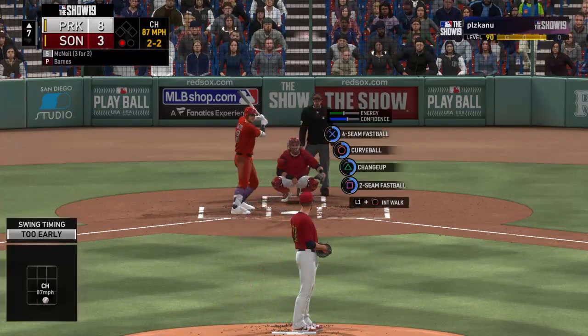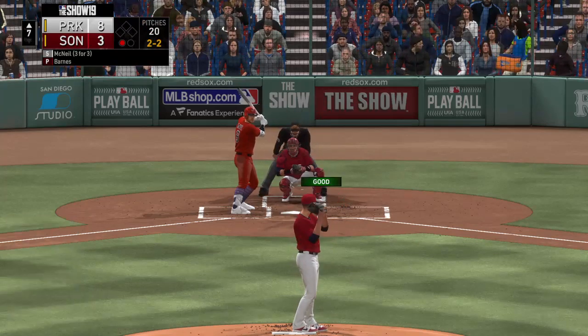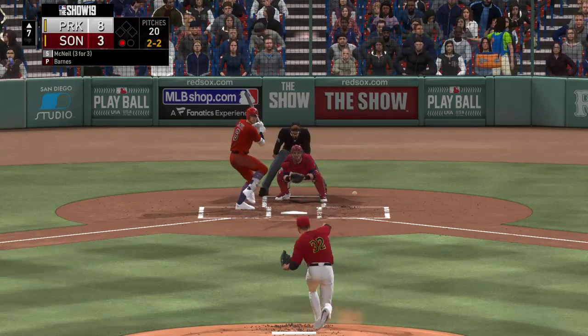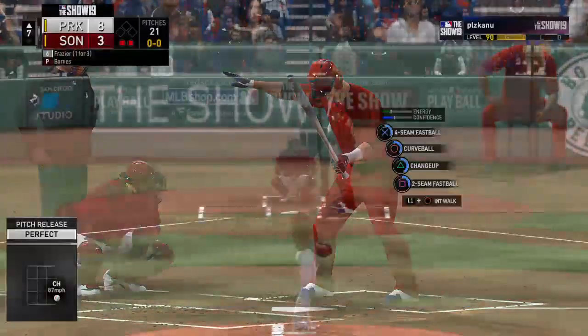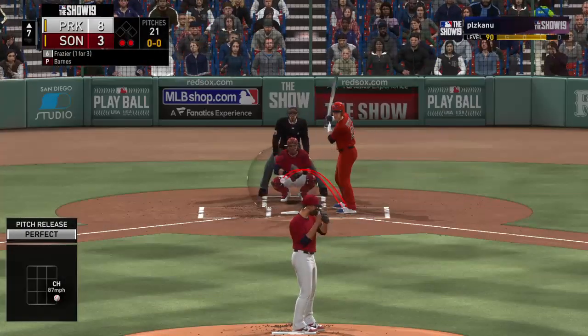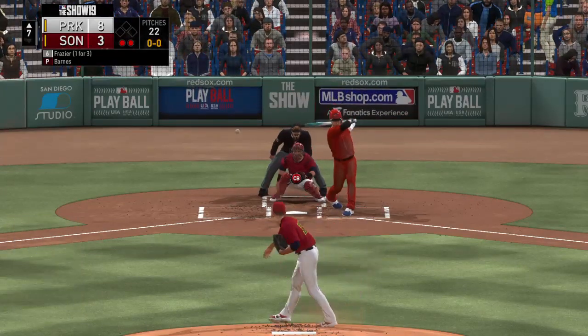Good spot for the change there, and that'll knock things up at 2-2. I'll tell you, if I'm on the hill, I'm throwing that changeup again. Didn't look like he picked it up very well out of his hand. And here's a changeup in there for a called third strike, and that's the second out of the inning. Todd Frazier.